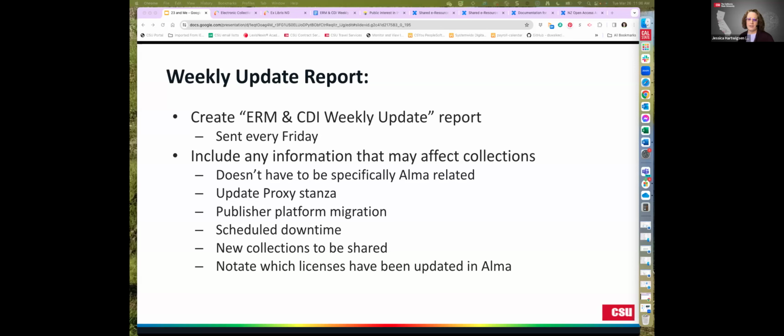This happens all the time. So I try to make it as easy as possible to find, and it's a shared drive so they can take a look at the folder and grab the old reports.